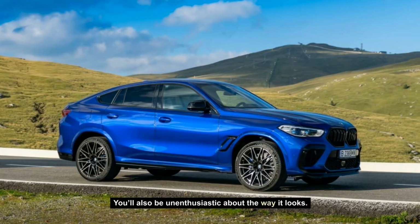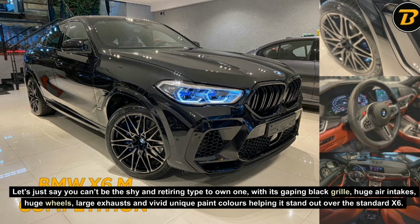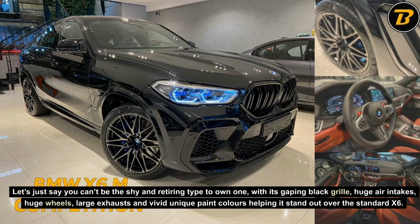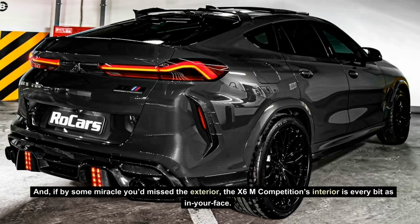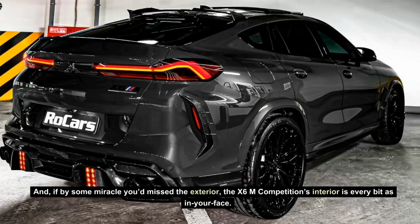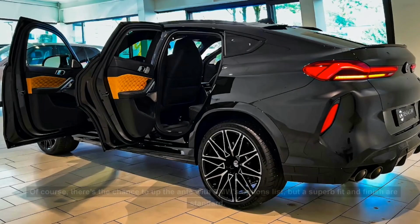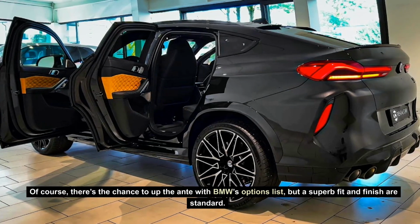You'll also be enthusiastic about the way it looks. Let's just say you can't be the shy and retiring type to own one, with its gaping black grille, huge air intakes, huge wheels, large exhausts and vivid unique paint colors helping it stand out over the standard X6. And, if by some miracle you'd missed the exterior, the X6M Competition's interior is every bit as in your face. Think seriously figure-hugging seats with quilted stitching, aluminium trim, sports pedals and ambient lighting.